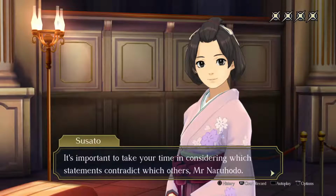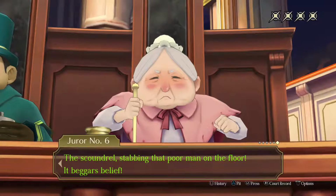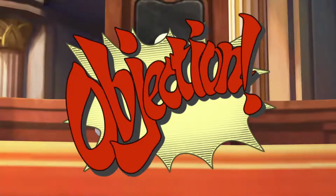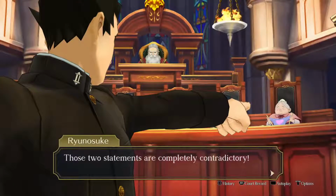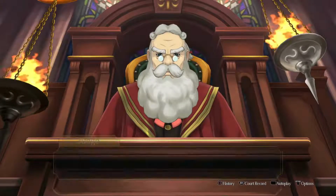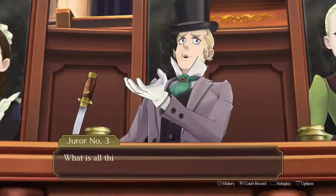Do you have to show her? Well, what they're saying is the two must contradict each other, so stabbing that poor man on the floor might contradict next to him. So let's try this. Okay, that works. Those two statements are completely contradictory. What? Explain, counsel, post haste. Oh, dearie me, I was only knitting a jumper for my other half.